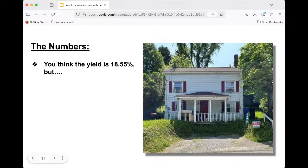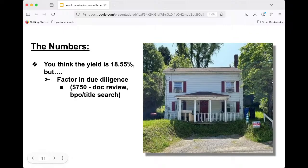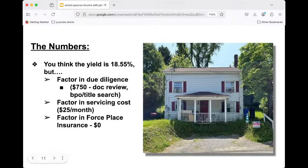And then, so when I break out the numbers, you think my yield was 18.5%, but you have to factor in your due diligence. It's like $750. I had a doc review, BPO, title search. You also have to factor in your servicing cost of $25. So this 18.55, this is gross. This isn't net. So when you factor in all this stuff, this place did have insurance on it. I didn't have to do force-placed insurance, and then also taxes were paid. So my actual yield on this is 15.12%, and the other seven that I was going to show you, they range anywhere from like 14 to about 18% on the yield. But this one in particular, I'm getting 15.12%, and they've been paying like clockwork. I've been pretty fortunate with this performing note.